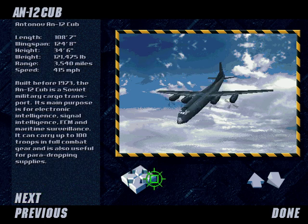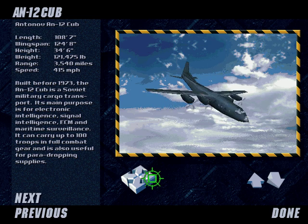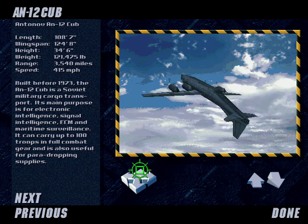The AN-12 Cub. Used to drop troops and supplies, this Russian transport has been refitted for electronic intelligence and ECM roles.